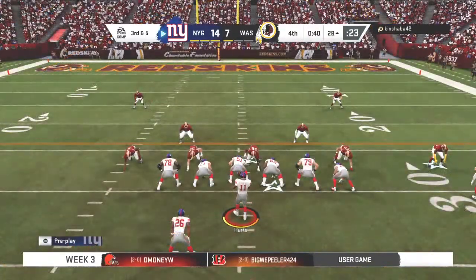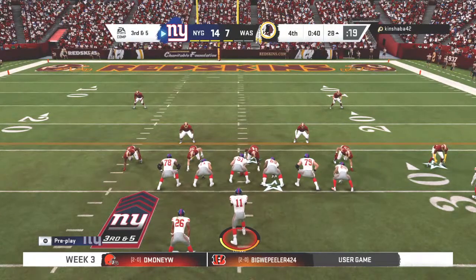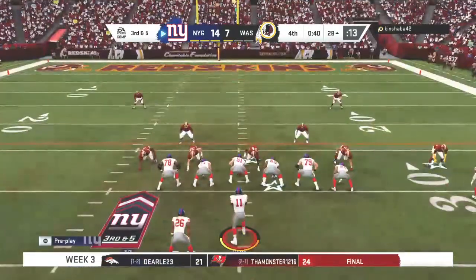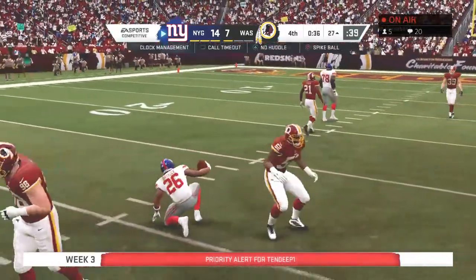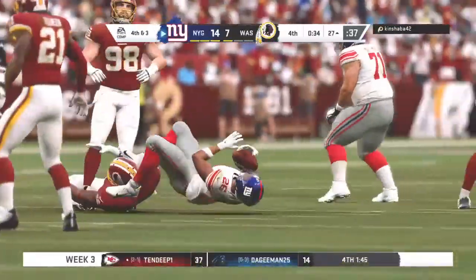And on 3rd and 5, this will be the 8th play of the drive. Watch the run, watch the run. They'll keep it on the ground. Barkley. And they'll get him down about 3 yards short of the first. Just a 1-yard pickup there, and it'll be 4th down.